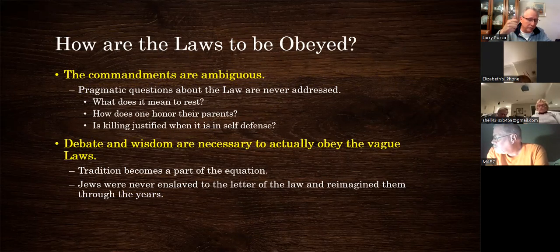Honor your father and mother. Do not murder. Don't commit adultery. Don't steal. Don't give false testimony. Don't covet your neighbor's house, and so forth. Now, that's all wonderful. But when you look at it, without other laws that are coming later, how do you even keep these commandments? They're pretty ambiguous, or at least some of them are. So how do you honor your father and mother? What are you to do?